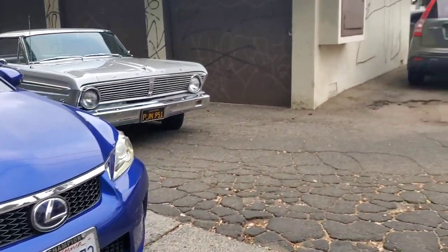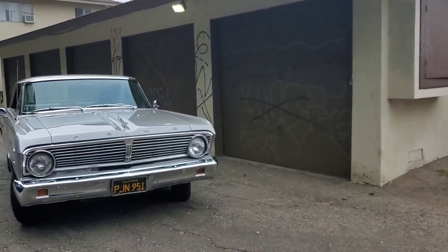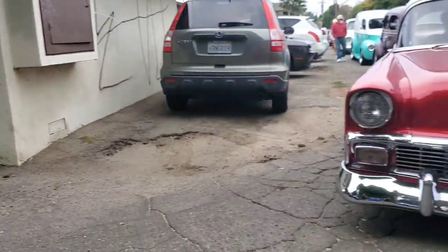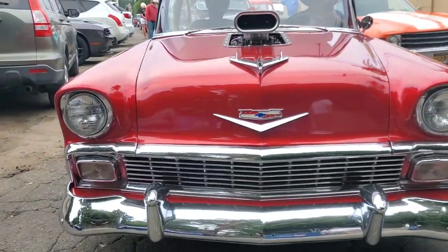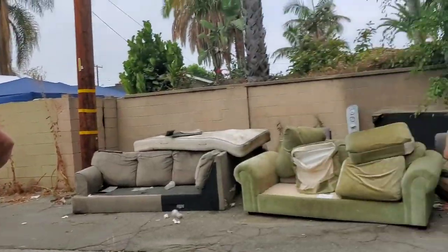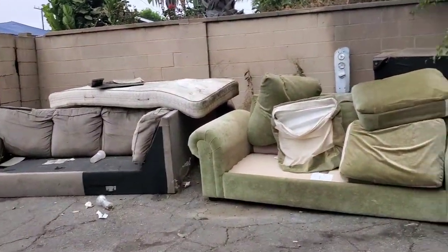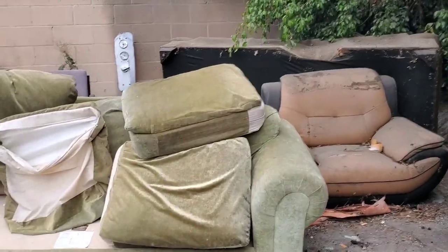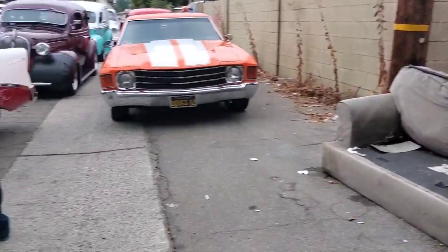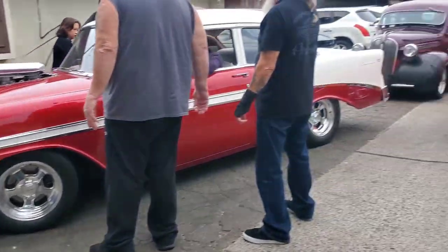So let's take a walk down and see this line of hot rods, starting with a Ford Falcon. Yeah, and look at this blown 56. How cool is that? Got the fellas here, everybody's waiting. We got couches for your enjoyment. Look at that. Oh man, might be throwing one of these in a Dano van. I guess they decided to back it on out.